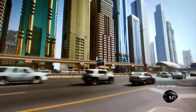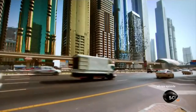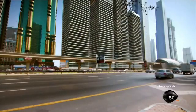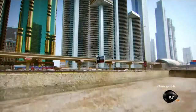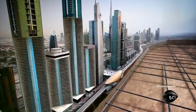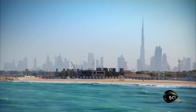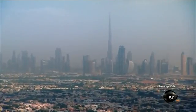Dubai has more than 200 skyscrapers, and they're incredibly thirsty. Their glass skins conceal thousands of miles of pipes, sucking millions of gallons of water a minute from pipes buried deep under the sand, shielded from the scorching heat. These steel arteries supply each citizen with 145 gallons of water a day. Water is at the heart of everything in Dubai, and the city's engineers have mastered it.